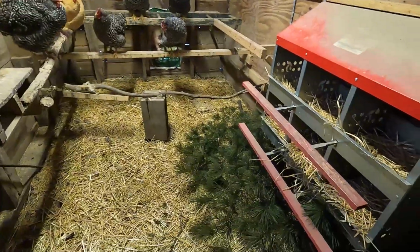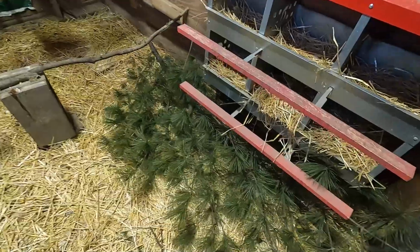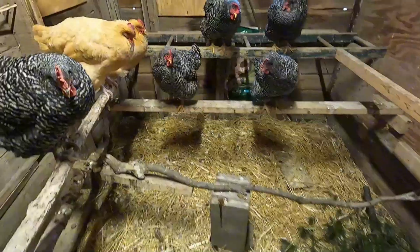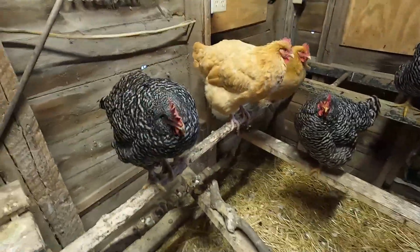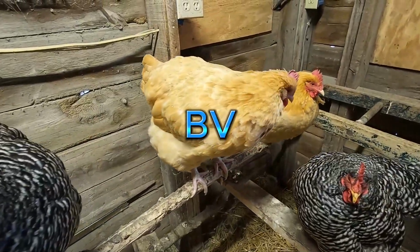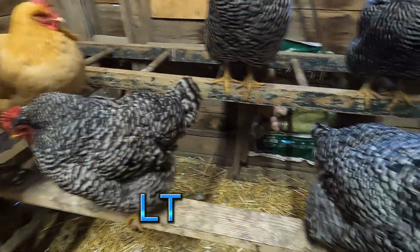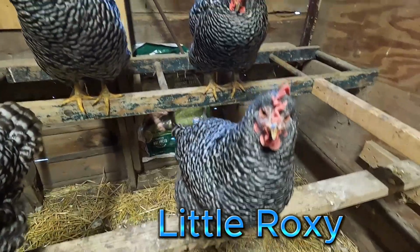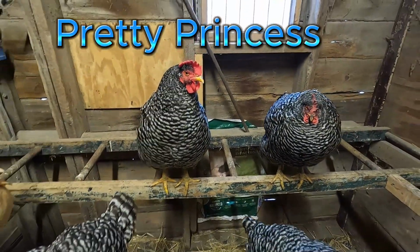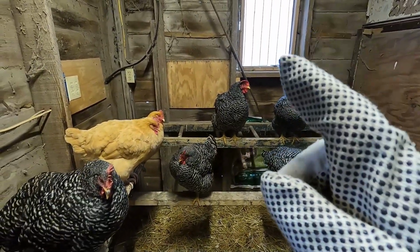Doing okay? We brought them in some pine fronds just because they like playing in them and eating off of them a little bit. Who we got going on in here? Hard Rock, BB, Rose, LT, Little Roxy, Needs, and Pretty Princess.